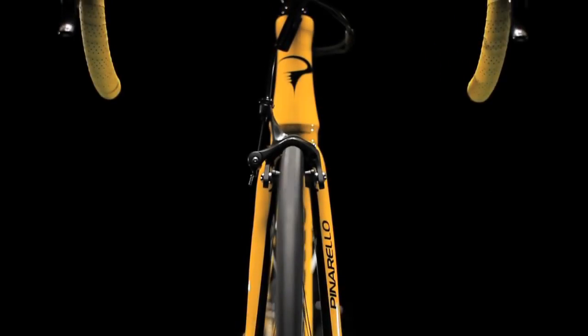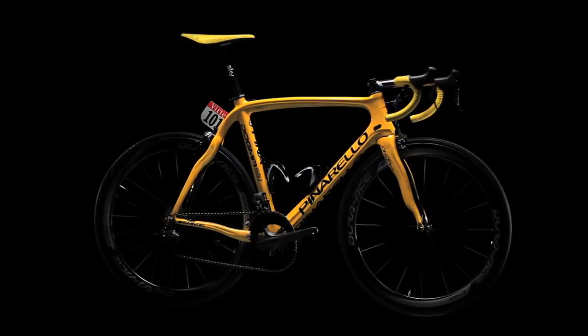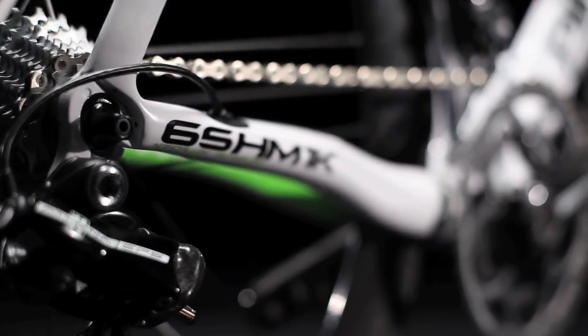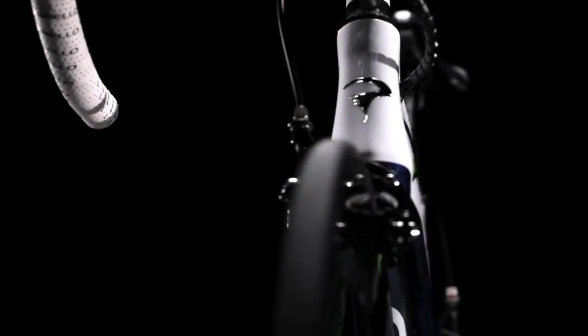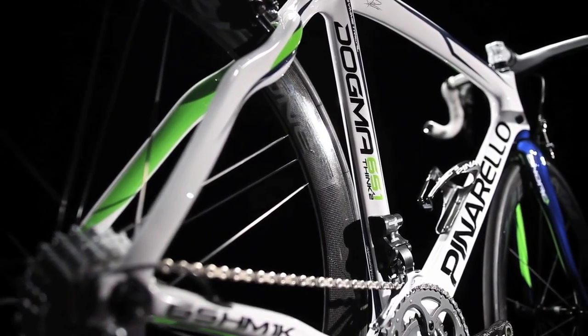Pinarello's engineers asked their partners, Toray, for collaboration in improving an industry-leading 60 HM1K carbon fiber. The fruit of the combined efforts is the completely new and exclusive 65-ton HM1K carbon fiber that is stronger, more rigid, and more resistant than any previous variety.